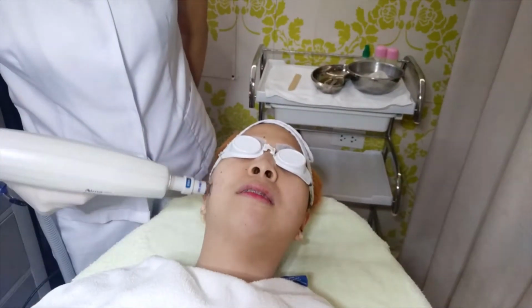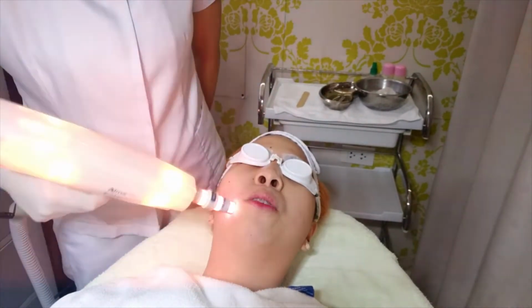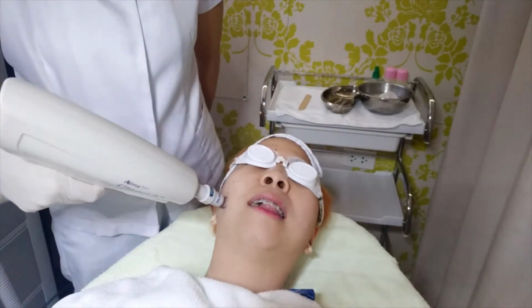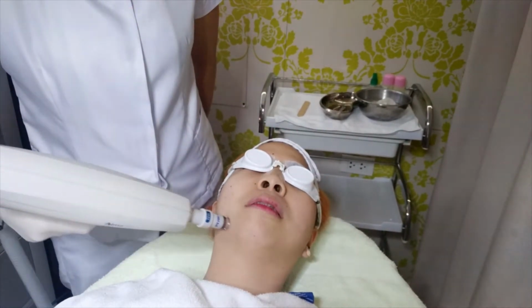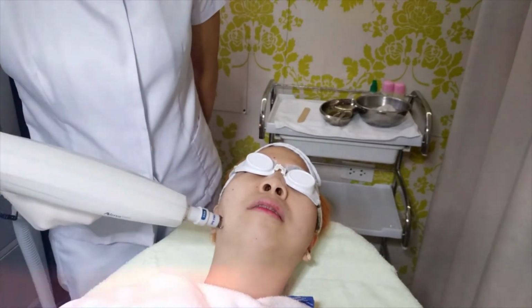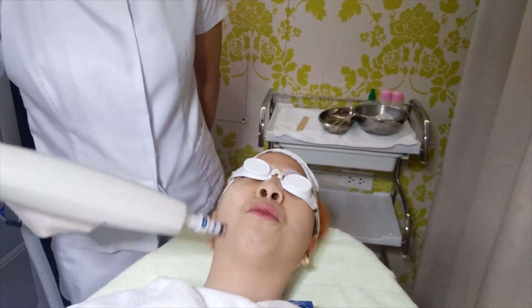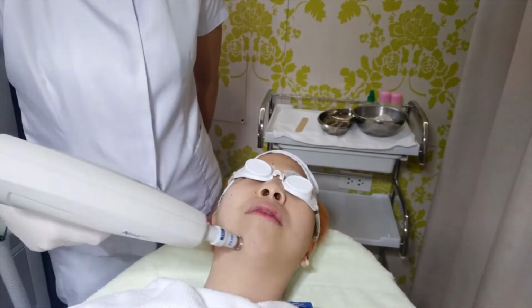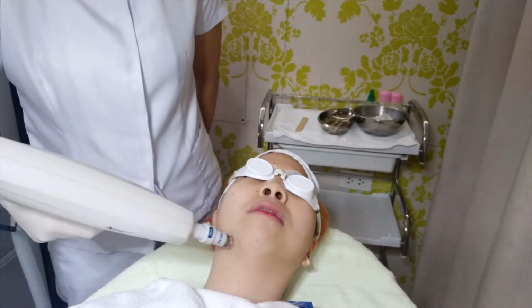Kamusta naman? Laser. Metallic. Smell. Foreign lang yung feeling. Parang it's not like one of the usual facial treatment and experience.